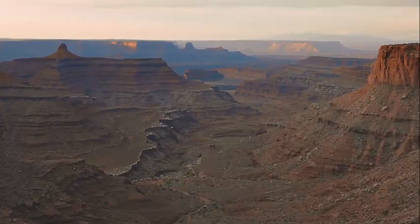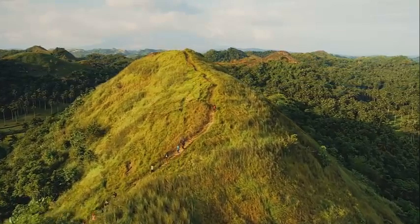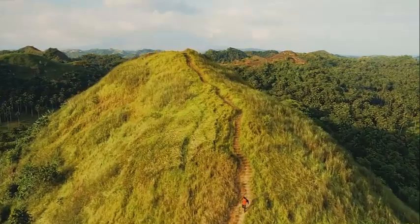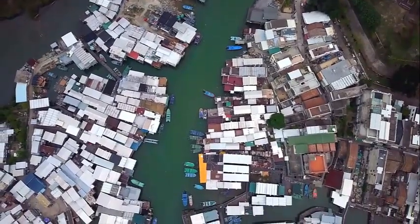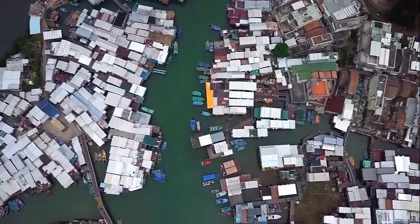Ma On Shan Country Park. This nearby park offers additional hiking trails, including the Ma On Shan Peak Hike, which rewards you with panoramic views of Sai Kung and the surrounding area. Fishing Village Vibes. Despite its popularity, Sai Kung has retained a fishing village atmosphere, especially in some of the smaller villages surrounding the main town.